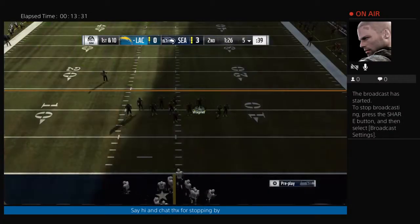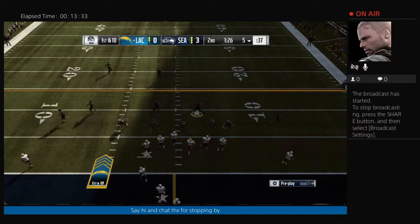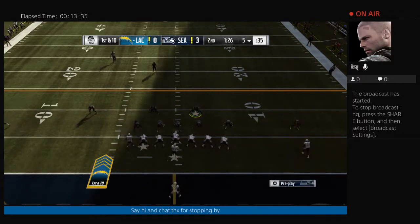The Chargers getting set to go. And this is a unit that, to be frank, doesn't look like they've woken up yet. I mean, a punt and a turnover on their first 2 drives. And I think the game's starting to take shape a little bit now.